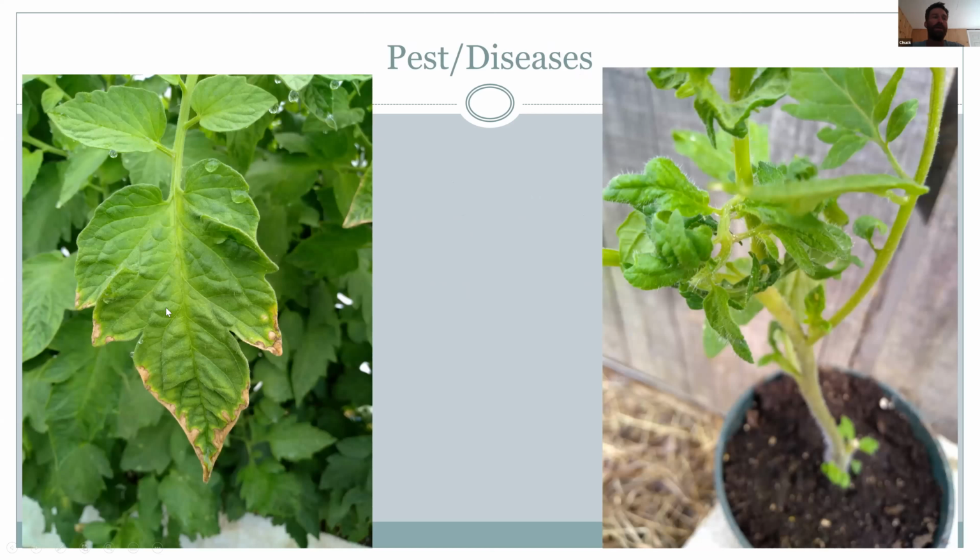So on the left here, you can see this is probably one of the most typical things you'll see in greenhouse tomatoes. This is magnesium deficiency, or also potentially potassium. The magnesium is kind of like that yellow in the middle of the leaves. That's usually typical of magnesium. The potassium is a little more on the edges. Sometimes it's hard to tell the difference because you're getting some yellowing there as well. But this is an indication that you need some more potassium, more magnesium.